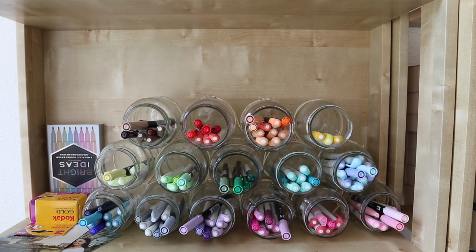Here is my favourite shelf. As you can see, I have all of my coloured pens. All of my pens are in a homemade pasta jar pen holder. I made this with my mum during the first lockdown before I moved to Leeds, and it is the greatest thing I've ever thought of.